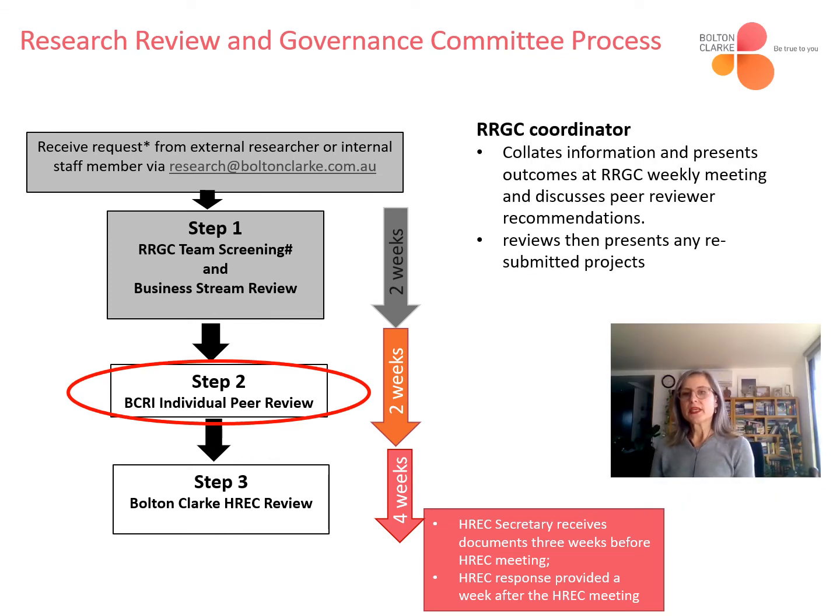So once the peer review has been done, the Research Review and Governance Committee Coordinator would collate the information and present the outcomes at the weekly meeting to discuss the peer reviewer recommendations. The possible outcomes are suitable to progress to the review to ethics with no or minimal changes. Amendments might be needed as advised by the reviewers and a re-review by the coordinator, or not suitable to progress for ethics review.